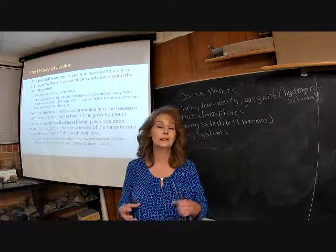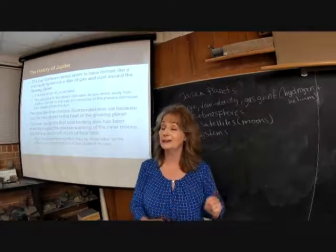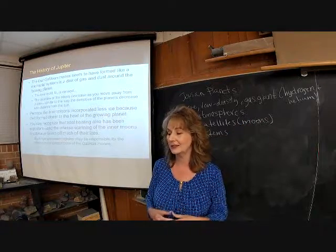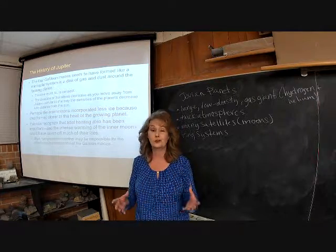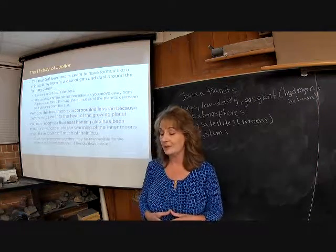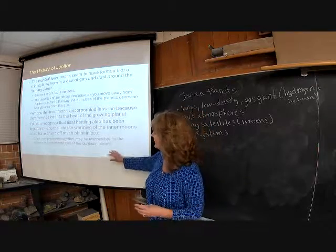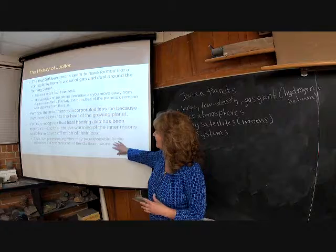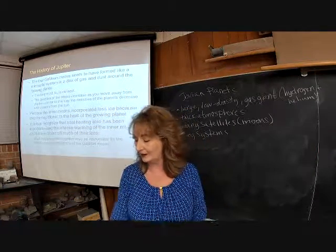Those are the most dense. You're going out here to your gas giants. These aren't quite as dense as your terrestrial planets. So that makes good sense that you'd see the same kind of changes in density around your planet with your moons as well. So together, we're talking about the differences between the compositions of the Galilean moons as well.